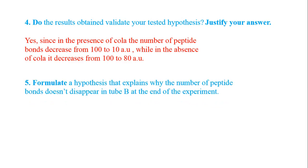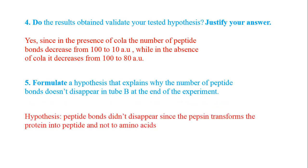Formulate a hypothesis that explains why the number of peptide bonds doesn't disappear in tube B at the end of the experiment. Hypothesis: peptide bonds didn't disappear since the pepsin transforms the protein into peptide and not into amino acid. You know that the pepsin is an enzyme acting in stomach. In stomach, the digestion of protein occurs where protein is digested into peptide only and not into amino acid.